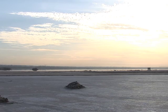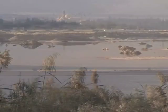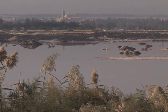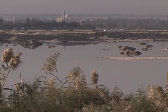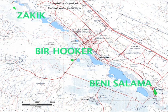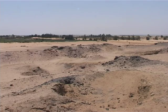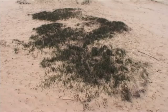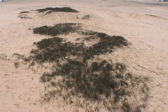After the sites along the coast, prospections were undertaken in Wadi Natroun. On the shores of the lakes, which stretch for some 50 kilometres, 3 sites of primary workshops were found: Sakik, Bir Hukr, and Beni Salama. Sakik, to the northwest of Wadi Natroun, corresponds with the ancient glassworks mentioned and mapped by General Andreossi.